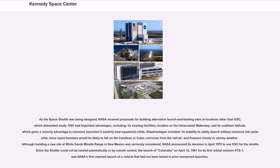CSC had important advantages, including its existing facilities, location on the intercoastal waterway, and its southern latitude, which gives a velocity advantage to missions launched in easterly near equatorial orbits. Disadvantages included its inability to safely launch military missions into polar orbit, since spent boosters would be likely to fall in the Carolinas or Cuba, corrosion from the salt air, and frequent cloudy or stormy weather.